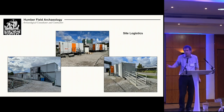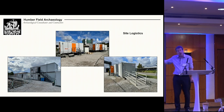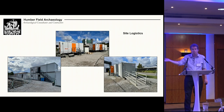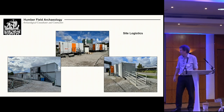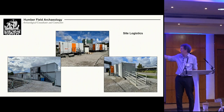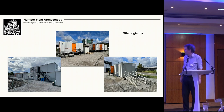So little things, logistics behind it, making sure that there's a disabled toilet on site with a ramp. Importantly, in the disabled toilet, there's a baby changing kit in there as well, a drop-down board. Now, this becomes very important as we go on further into the lecture itself. Two lots of toilets. We have male and female and non-gender toilets as well, so catering for that inclusiveness.